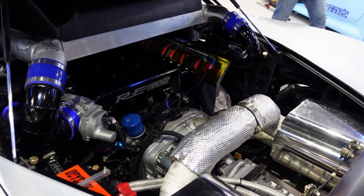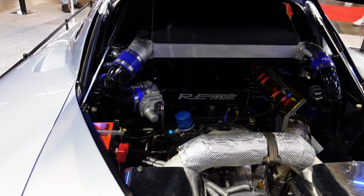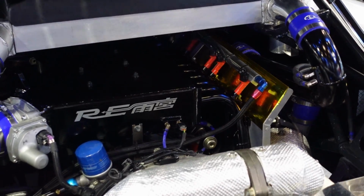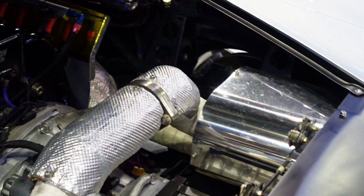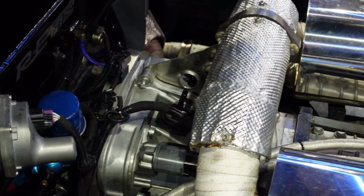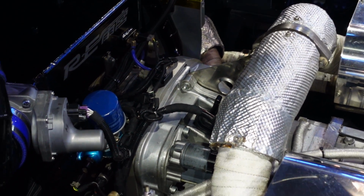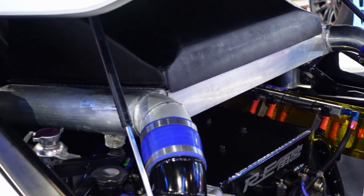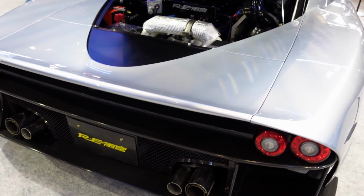What a crazy setup. Just can't wrap my head around the motivation for such a wild car. That's amazing. I'm trying to see if there's an adapter for the bell housing, because it's using the original transaxle, no doubt, but look at that packaging. Even touching the supercars.